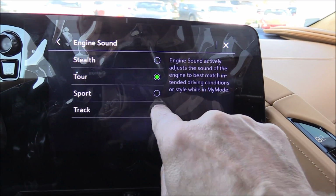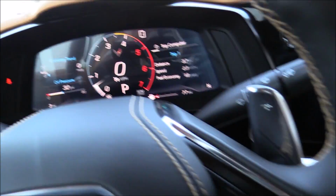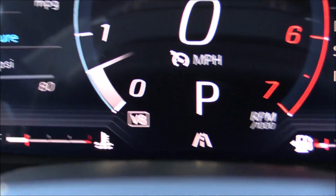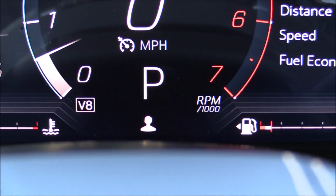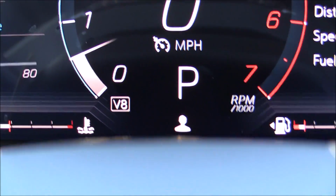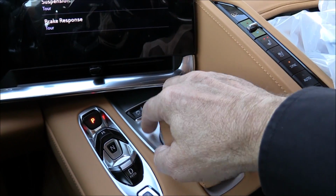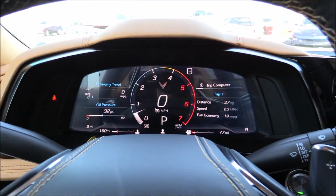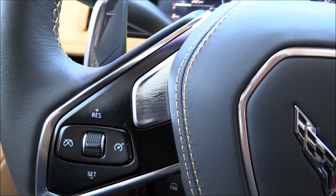So I'll come over here to track mode, and I'm still in touring. So what I got to do now is turn this to the left to the My Mode, and you'll know you're in My Mode just for a second because you'll see a little person icon, and there's My Mode. And then the engine just opened up, but I didn't change any of the other feeling of the car. So a couple of ways that you can do that. Again, rather than turning this just to open up the exhaust, if you do it with the Z mode as we were just showing you, I think that's a more fun way to go.